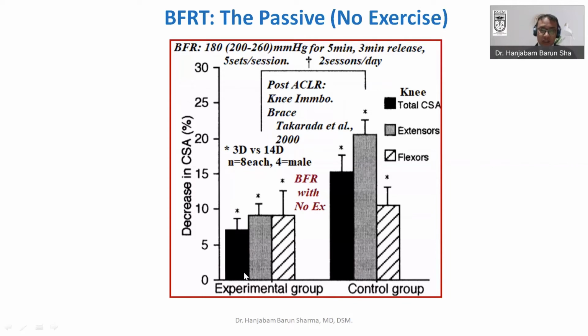Similarly, this is the total cross-sectional area, this is for the quadricep, that is the knee extensor, and this is for the flexor. Statistically significant as compared to day 3 here also. But in the control group, what is happening? More decrease was there, more decrease in the total cross-sectional area, more decrease in the extensor, more decrease in the flexor. If you see the flexor and extensor, there was more reduction in muscle mass, more atrophy in the quadricep extensor as compared to the flexor, that is hamstring.